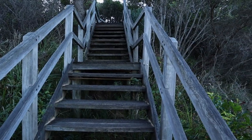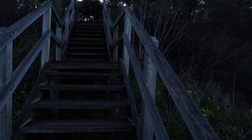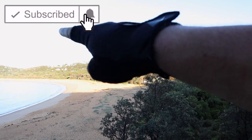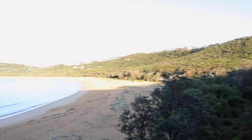Let me make an adjustment. Go darker. I know it's dark here, but then you're gonna see where we started from, and there's Putty Beach. So that's where we came out, but we're parked up and around at the camping area. So let's do this.